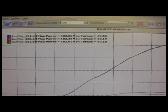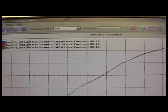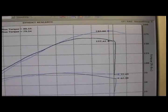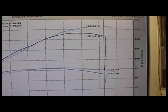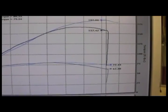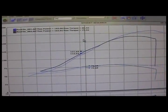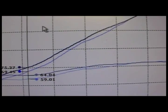Alright, here we have the BMW's 3 runs with a maximum power of 183.06 horsepower with maximum torque of 80.055 foot-pounds. Rotational horsepower on a chassis dyno is defined as torque multiplied by RPM divided by 5250, and BMW has chosen to produce a screamer of an engine which really shows up here on our Model 250 DynoJet dyno. I do want to point out that as a result of its over-square engine configuration, it does appear that you lose a bit of low RPM power with the BMW compared to the GSX-R1000.